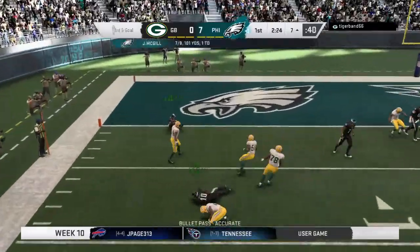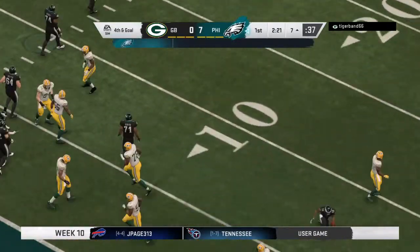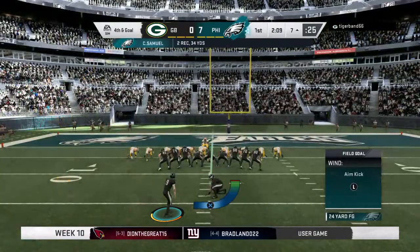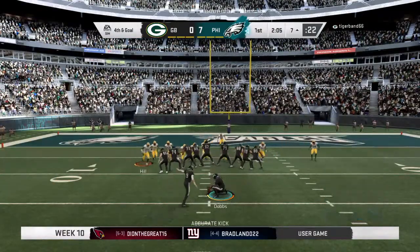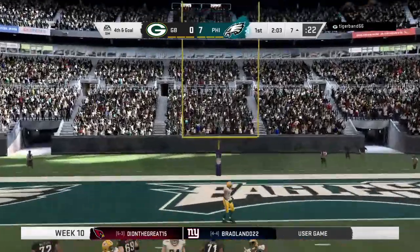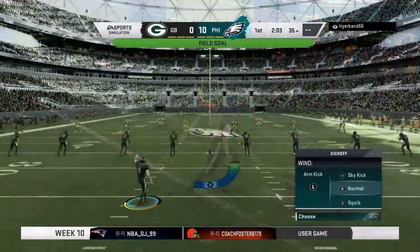That's going to be caught by Samuel, and a loss of 3 to bring up 4th. They threw the screen to the perimeter, but to no benefit at all. Tackled behind the line of scrimmage for a loss of yardage. Badgley able to punch this one through, and the lead moves to 10-zip.